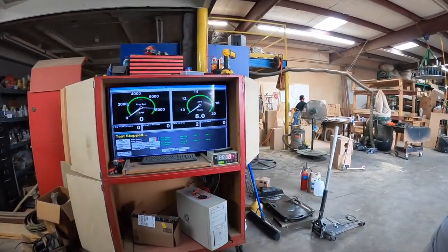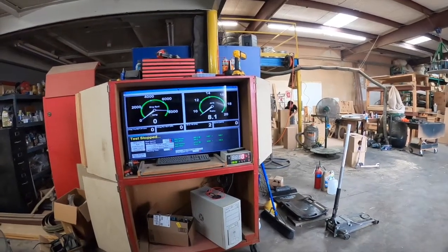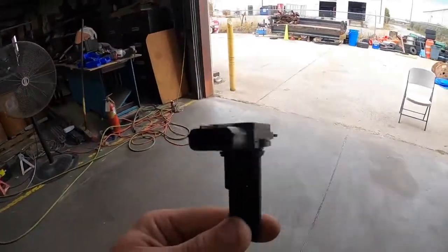Right now, is the MAP still hooked up, plugged in? No, I believe we took it off. Right? Yep. Okay, good. I'll double check. Yeah, make sure that's not still plugged in. So I had this plugged in for the MAP and we were having some false readings. So that could have been some of our issues.